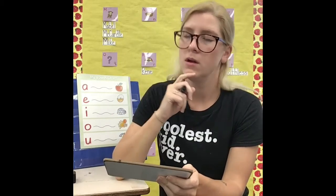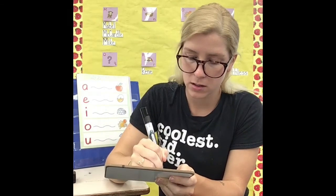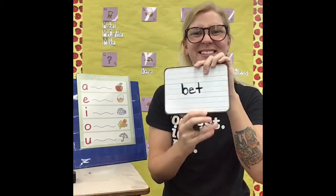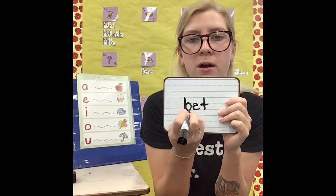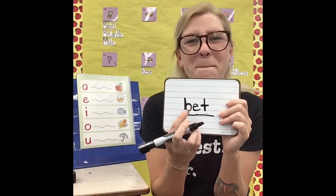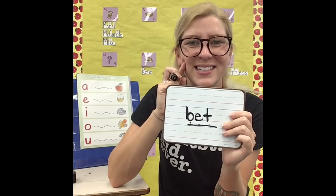Let's try another. I'm thinking of the word bat. B, a, t. Does this say bat? Let's read the sounds to check. B, e, t. Bet. This says bet.